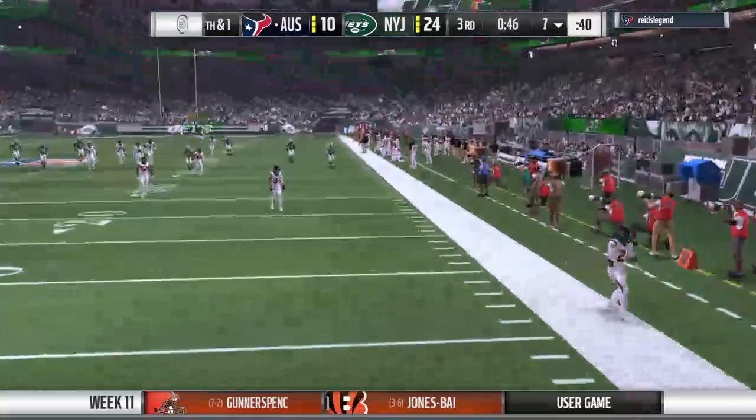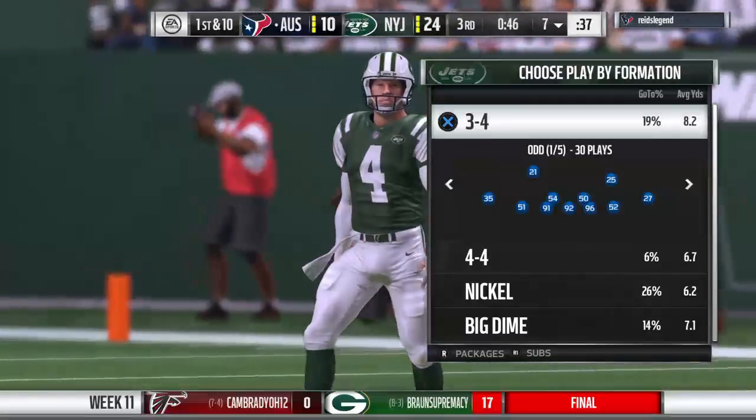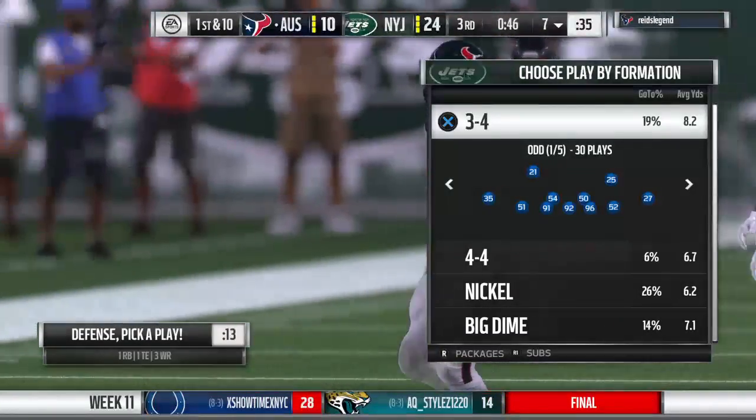This one will sail out of bounds. It'll depend on the spot here. And the side judge says that went out at the 7-yard line. The Texans offense now, they get set to head back onto the field.